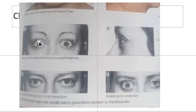So these are for the example. So look at this. Now just for yourself, pause the video and think, what is this? You'll see this is only lid retraction, because the lower part, the sclera, is not exposed. This is only lid retraction. What about this? Now this is an exophthalmos, because your lower sclera is seen, and here the upper limbus of the iris is not seen. So there is actually no lid retraction there. But here it's an exophthalmos, and also lid retraction is there. You can see sclera, but also you'll see that this eye is normal. So it's only a unilateral case.